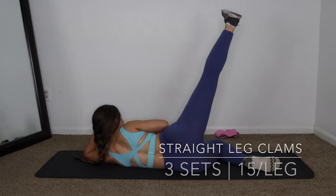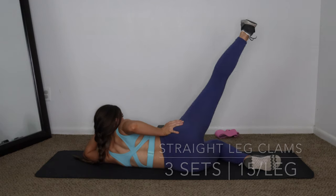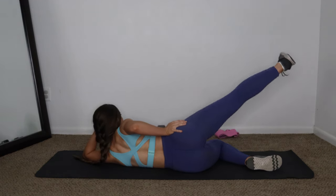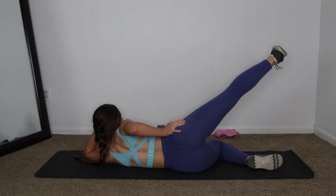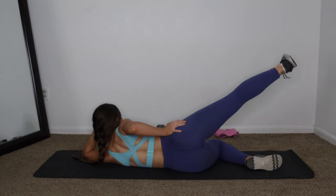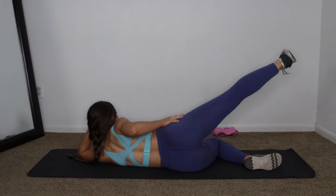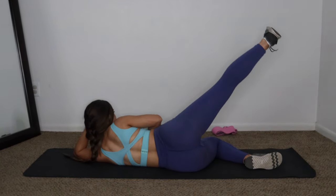Supersetting those side lunges with one of my favorite burnout and activation exercises, straight leg clams. I feel like this exercise is amazing at working the side booty. So really just focus on squeezing those glutes.